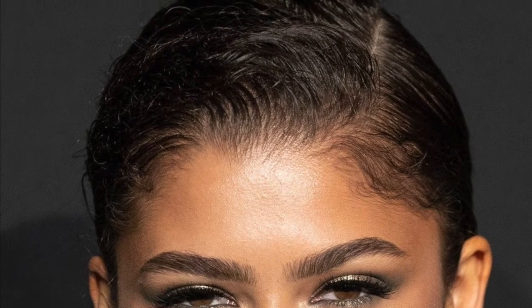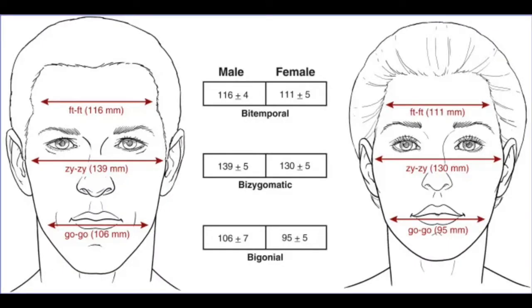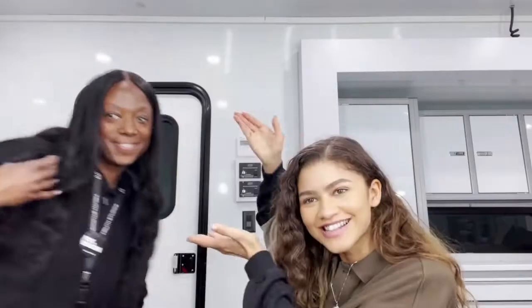Zendaya's hairline is not only low, it is also quite narrow. In general, most faces rated very high in attractiveness are seen with a more similar width of the hairline to the face itself, with the measurements of the hairline width being 80 to 85% of the width of the middle of the face, even up to 90% in certain cases. For Zendaya, her bitemporal width is narrow, with it only being 68% of her facial width. But the narrow hairline obviously works well in her case, as it adds a unique look and doesn't significantly reduce Zendaya's overall facial attractiveness, mainly due to her other strong features.